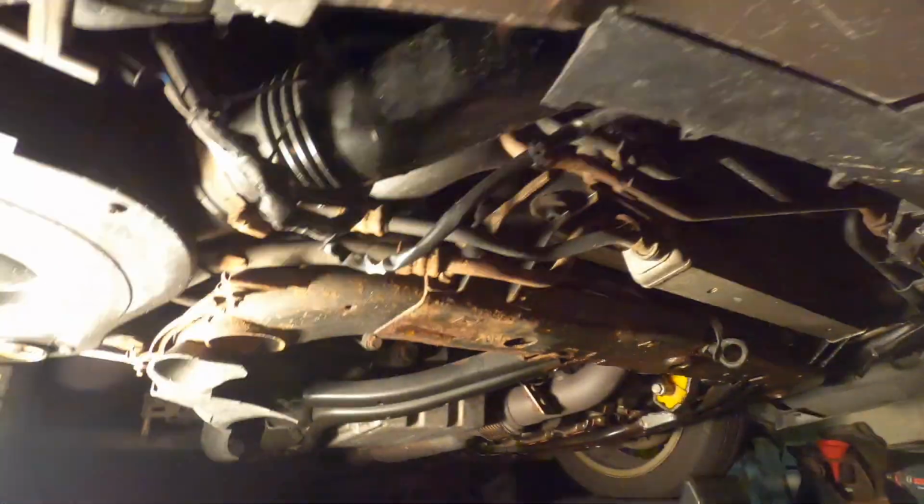So it's all good. I'm actually really not upset. It's just gonna be a little work. So let's check this out. All right guys, we are under here and there is literally coolant everywhere. So I would venture to say that it is time to replace this radiator.